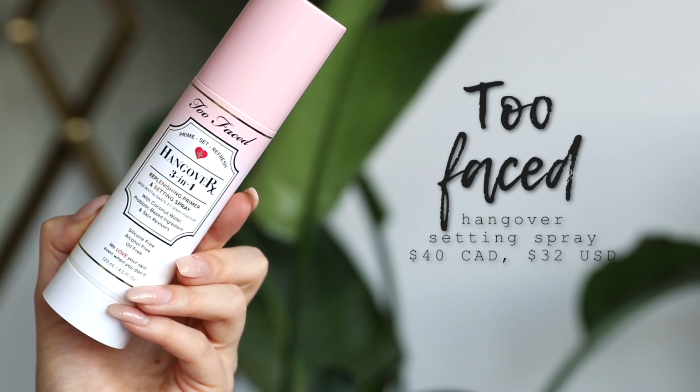So I've been enjoying it. So now it's time to prime. I'm going to be using the Too Faced Hangover RX 3-in-1 Replenishing Primer and Setting Spray. Now I have actually not used this before. I want to use it for the first time on camera today.